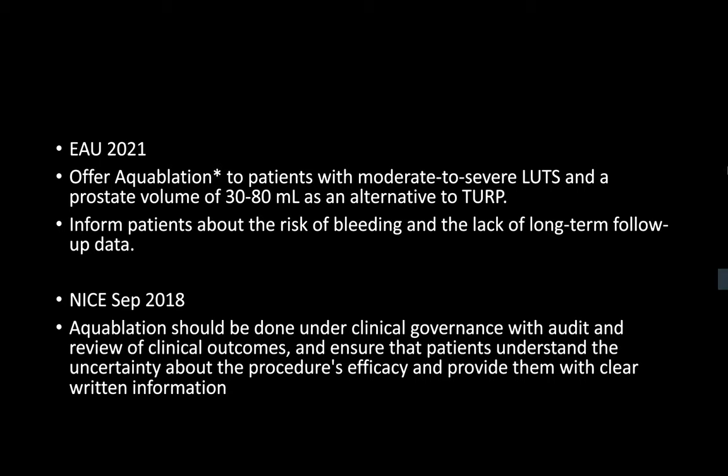So again, it's considered mainly for patients with moderate to severe symptoms and prostate size between 30 to 80 ml. And for NICE, in NHS hospitals, it should be done under clinical governance with audit and review of the clinical outcomes. And we have to ensure that the patients are aware that this technology is still in an evolving phase and the long-term results are not yet known. Yeah, exactly. Well done.